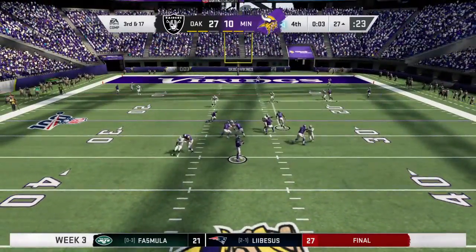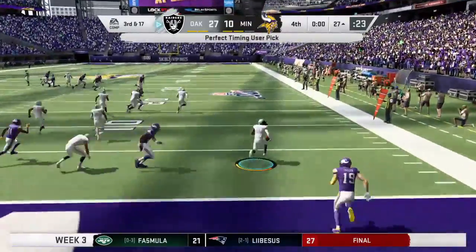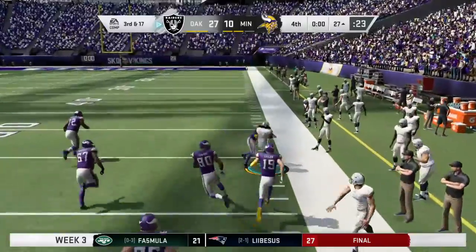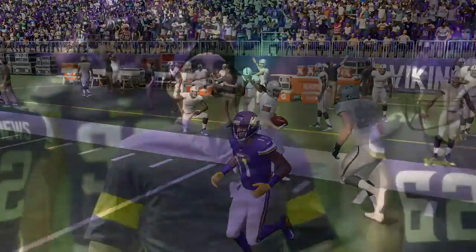One last throw here for Tannehill. He's going to let it fly. And, oh, it'll be intercepted. Picked off by Janoris Jenkins. And that will write a finish to this ball game. Yeah, they should have known. They should have known, baby.